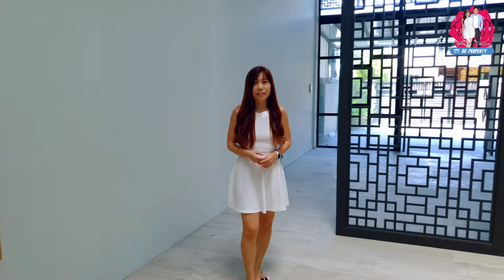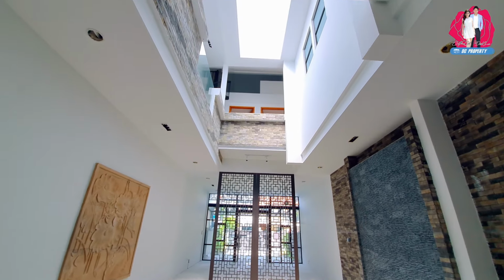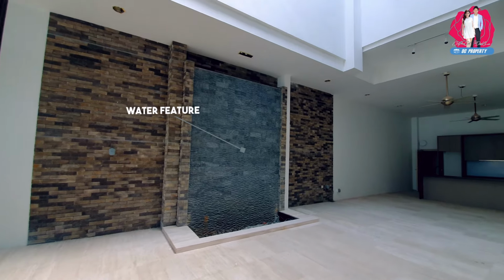The moment you step into this house, it gives you a sense of pristine, thanks to the high ceiling that it has right in the center of the house over here. And it has a huge entertainment area with a grand water features wall.